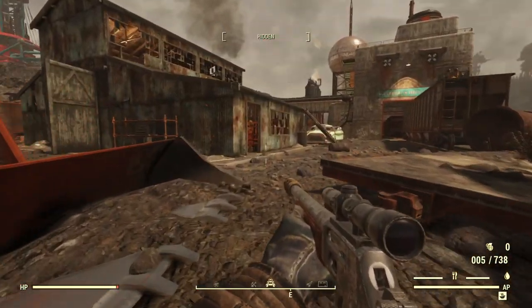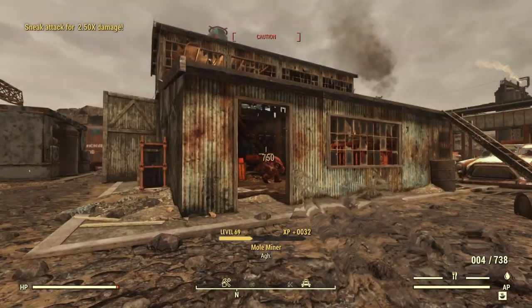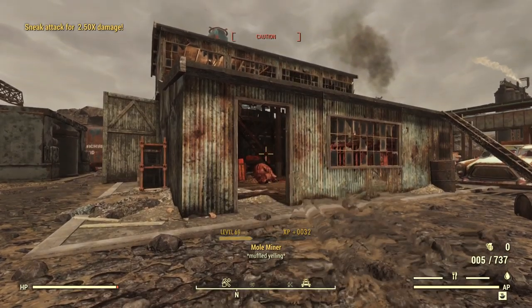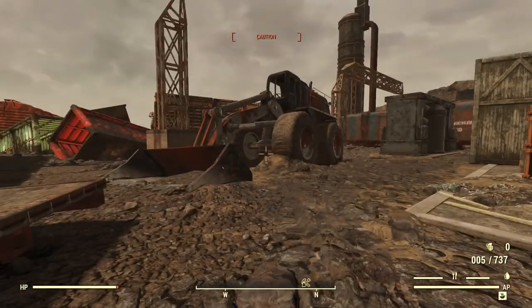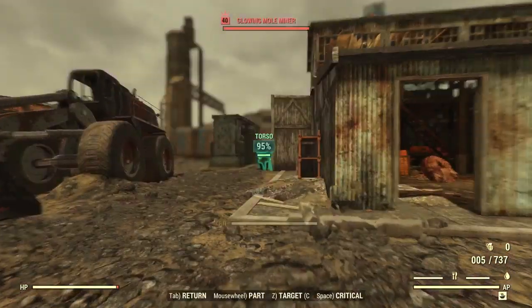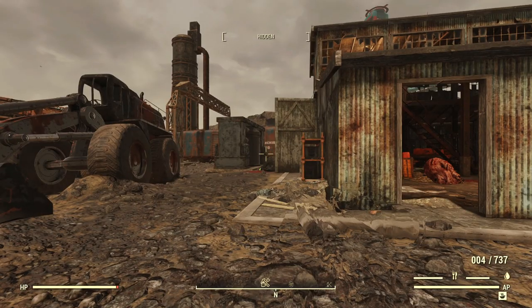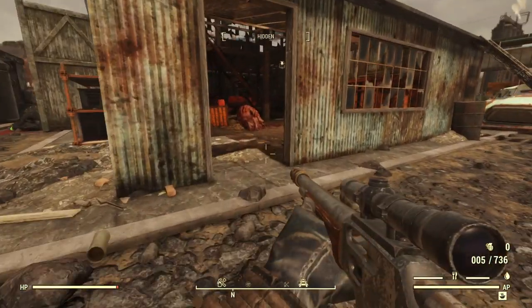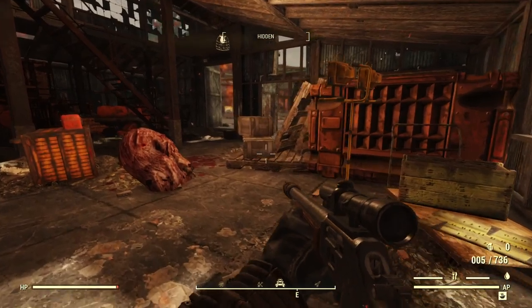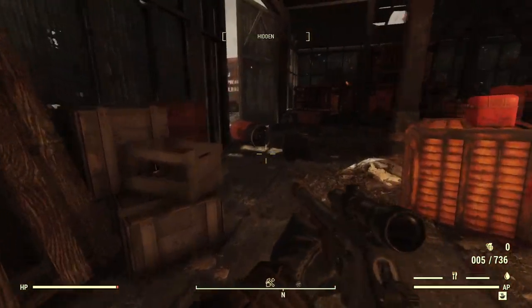Let's take this guy out. Might as well, right? He's right here. Anybody else? It says caution. Should have stayed where you were, dude. You might have actually surprised me. I don't want any of that crap. You suck, dude.